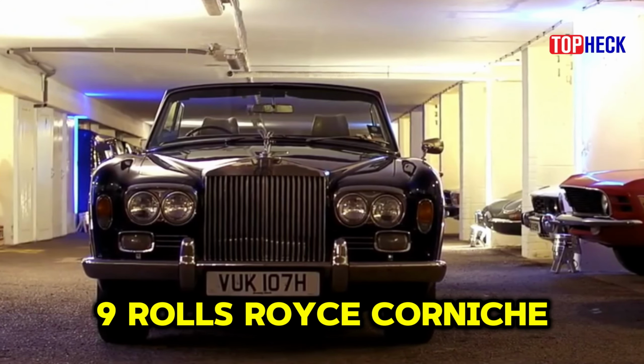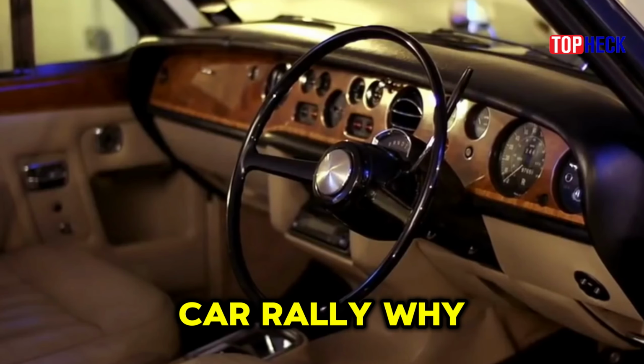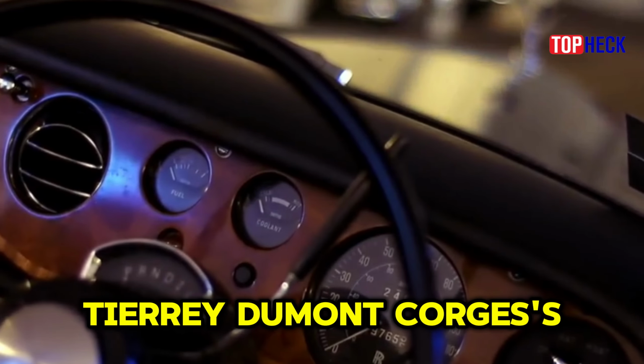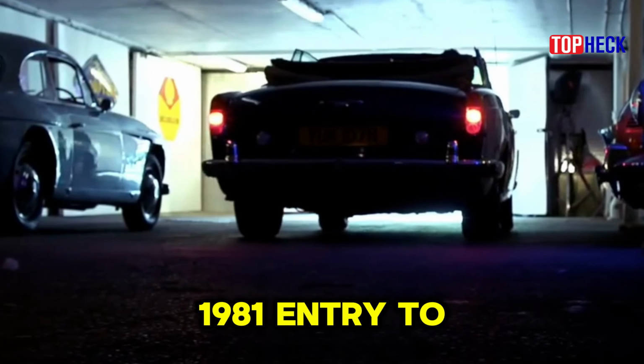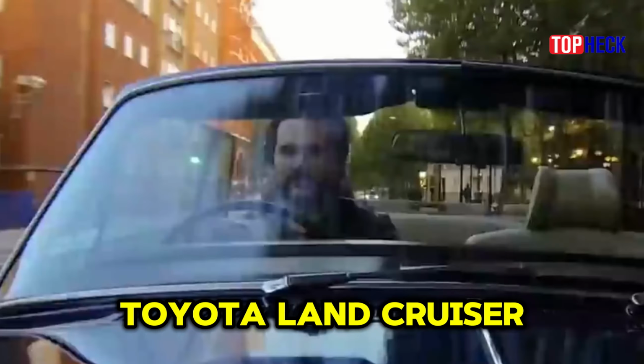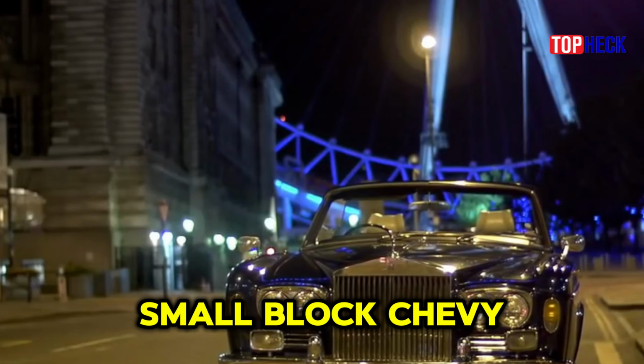9. Rolls-Royce Corniche. If you're going to run the famously grueling Paris-Dakar rally, why not do it in style? That seems to have been the argument behind Thierry de Montcorgé's 1981 entry to the event, a Rolls-Royce Corniche coupe body mounted on a Toyota Land Cruiser chassis and powered by a 5.7L small block Chevy V8.